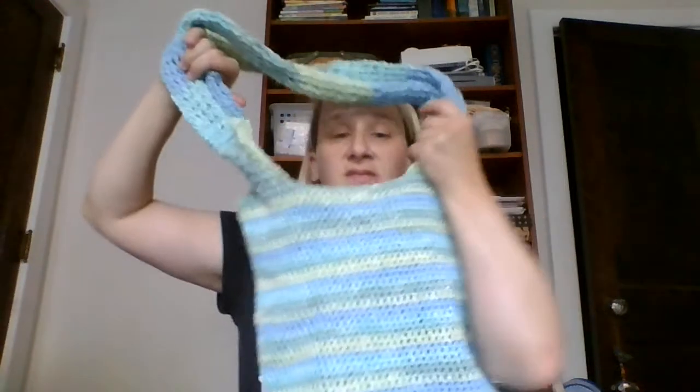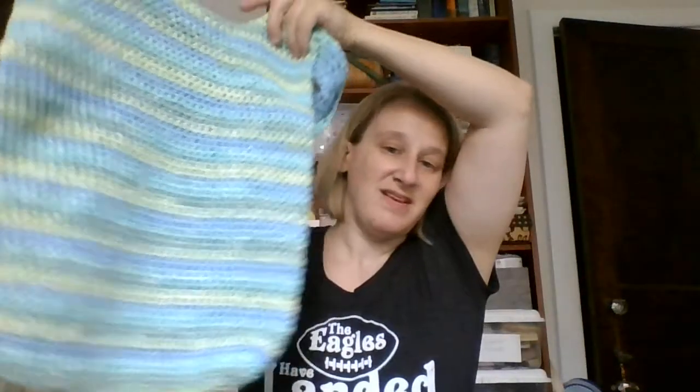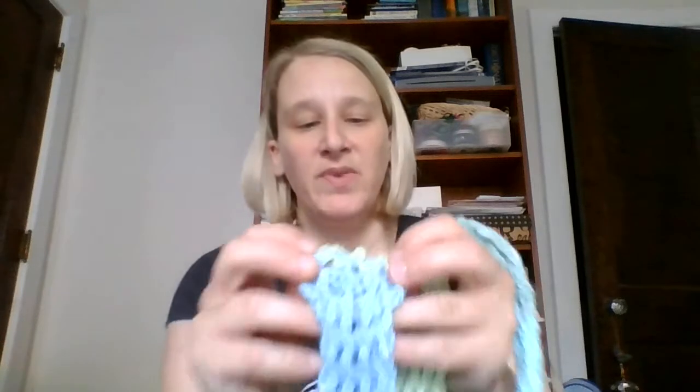Next, I have one finished object, which is the bag, and I love how this turned out. Oh my goodness. I think I love it. It's gorgeous. I love these colors. I think I did an okay job of putting it together. For the handles, I did a front post, back post double crochet, just to make them a little thicker.